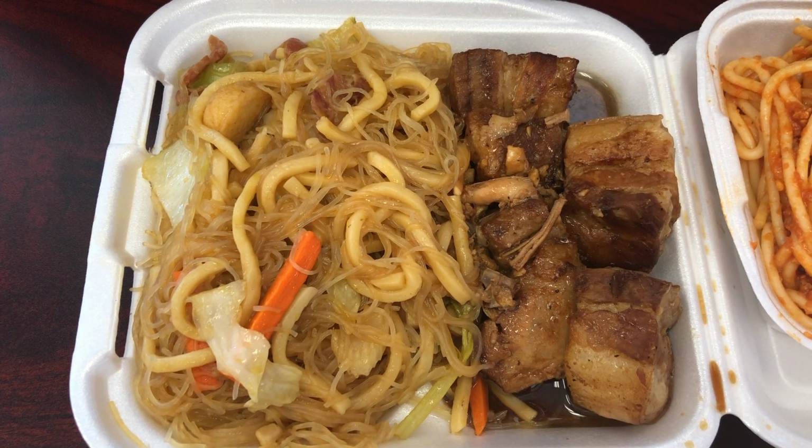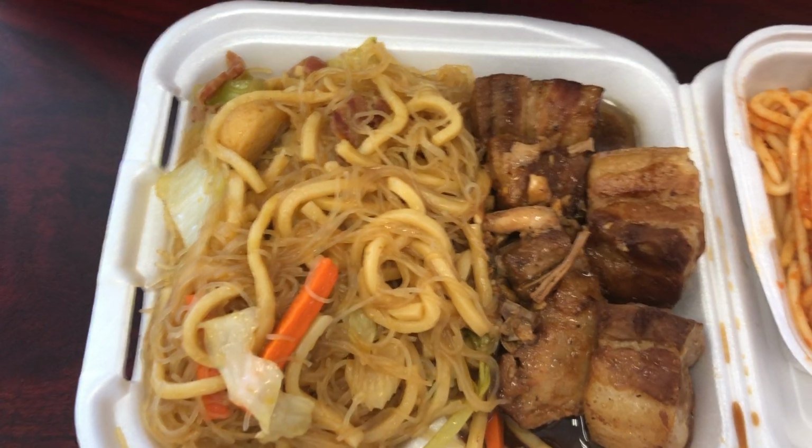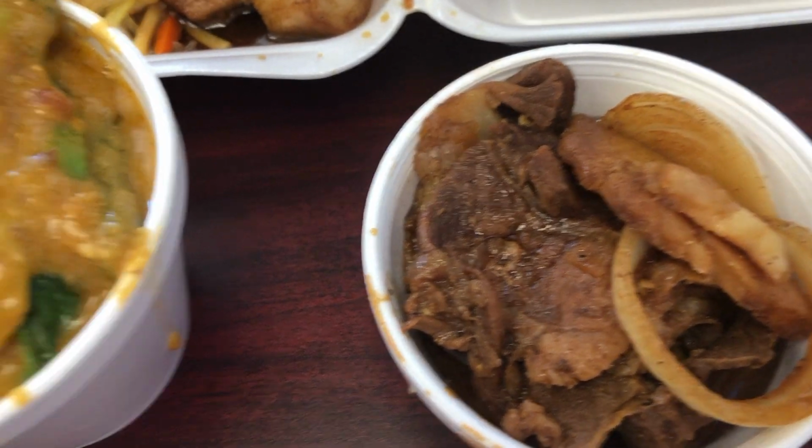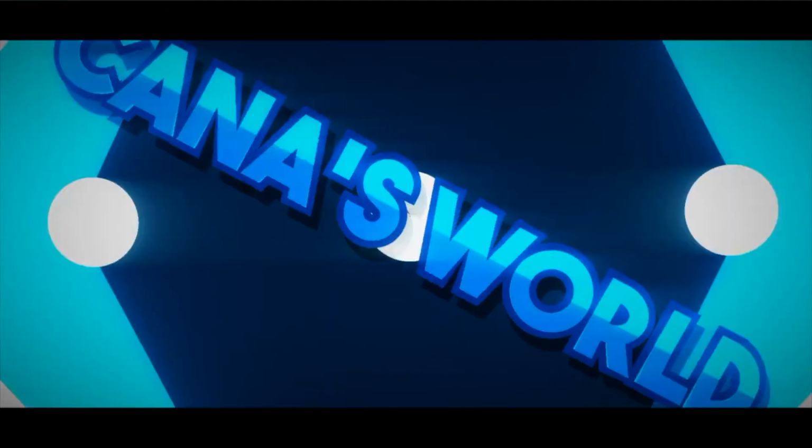Pork adobo, pancit. We got some spaghetti over here. We got some gare-gare and beef steak right here, and shrimp paste for the gare-gare. Without further ado, let's begin. Pancit, get it to me.